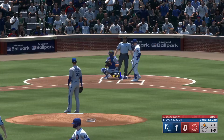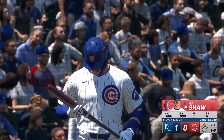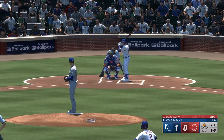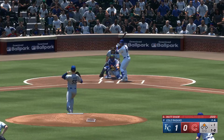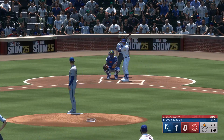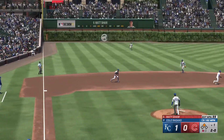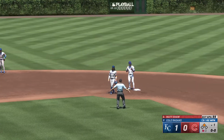And the first pitch misses for ball 1. No outs, runner on second. That one close, ruled a ball. 2-0. Ripped to third and caught. Throw not in time as he's able to get back to avoid the double play.